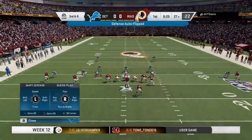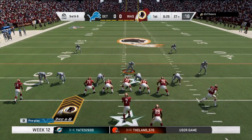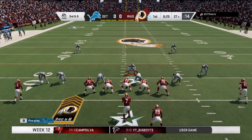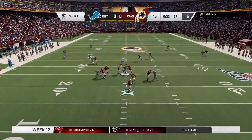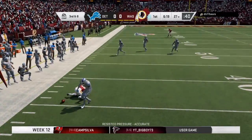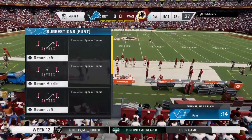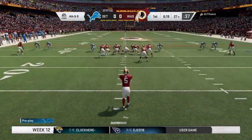An early tough test on the opening drive. This is third and eight. Third down, here's Haskins. Well, the two men come together and it's incomplete. Excellent work defensively, brings up fourth down. So the defense is able to get off the field here on third down.